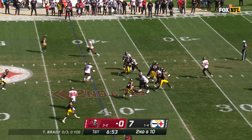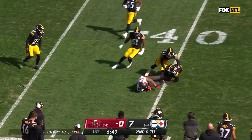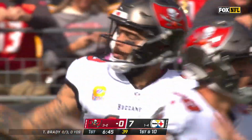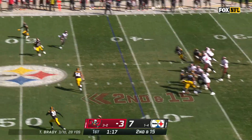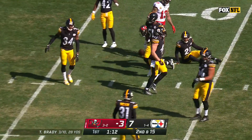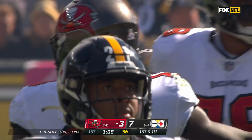Second and 10. Sets up to pass. Perfect strike, complete. There's his top target, Mike Evans, the 9-year vet, longest tenured Buccaneer on offense, and he picks up 20 and a first down. Yeah, David Onyema, Kenny Clark. Today's got to go against Cam Jordan. This pass caught. So Brady, he had tried to get it to Godwin 3 times unsuccessfully. There he finds it for 21.